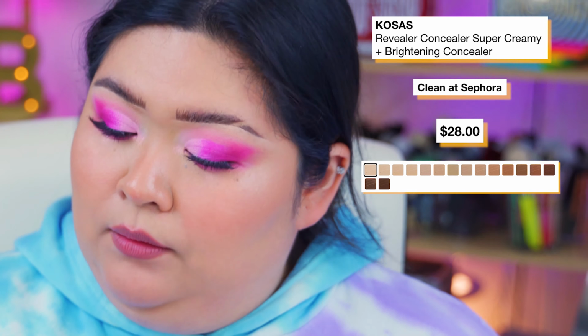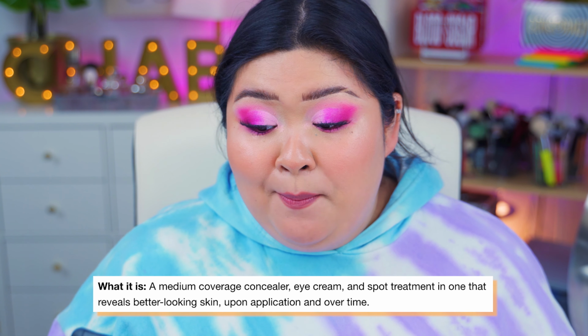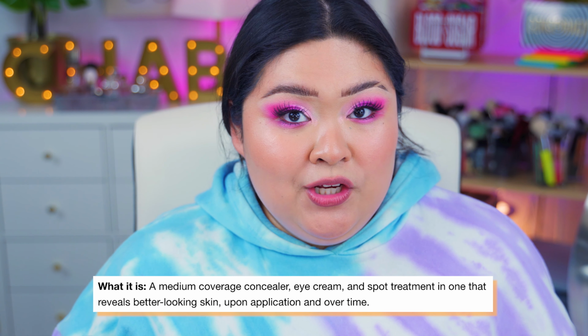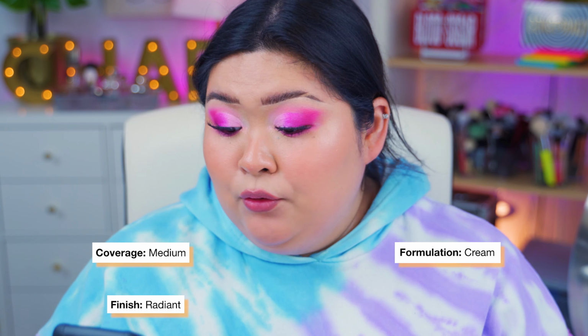It says what it is. It's a medium coverage concealer, eye cream, and spot treatment all in one. And it reveals better looking skin upon application and over time. So you telling me this is skincare and foundation kind of sort of, because you can put it all over your face, but it's a concealer. Am I just assuming things? I don't know. It's got medium coverage and it has a radiant finish. I haven't powdered my skin, so if you see my face right now, this is a radiant finish. So I concur. It's a cream formula.